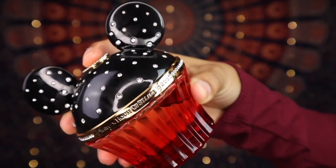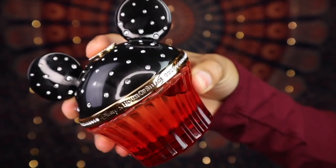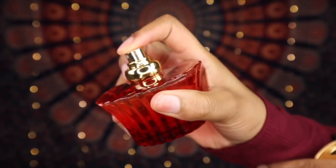And I got the House of Sillage with the collaboration with Disney. This is the Mickey Mouse fragrance, and it's the bottle for me, it's the ears for me, it's the black top for me, it's the red ombre for me, it's everything.